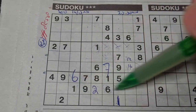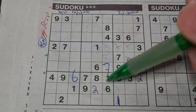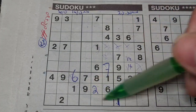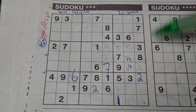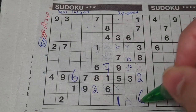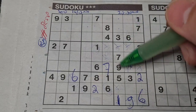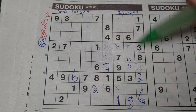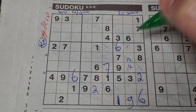6 in this row, 6 in the row below. Oh wait, we have a pair. The 6 and the 9 in this row, the 6 and the 9 in the row below. So the last row, only 2 places left for the 6 and 9, and they go in those 2 boxes as a pair. We have a 6 in this column, no 6 there. 6 should be here, and a 9 goes there. 6 in the last column, 6 in the column next. So in that column, the only place left for the 6 should be there.